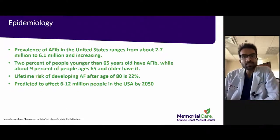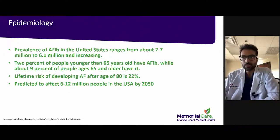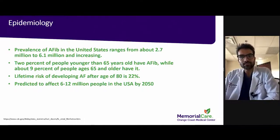Estimates of the prevalence of AFib in the United States range from about 2.7 million to 6.1 million. According to the CDC, approximately 2% of people younger than 65 years old have AFib, while about 9% of people 65 years and older have it. At the age of 80 years, the lifetime risk of developing AFib is quite substantial, with a rate of approximately 22%. And as our population ages globally, AFib is predicted to affect 6 to 12 million people in the United States by the year 2050.